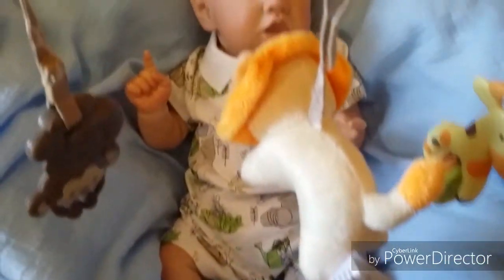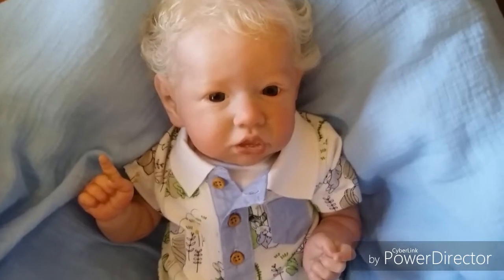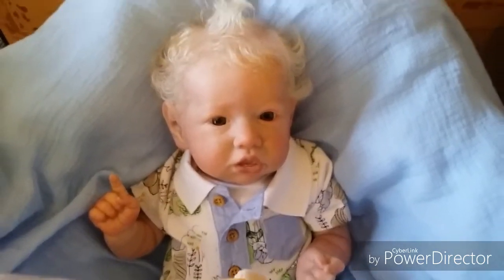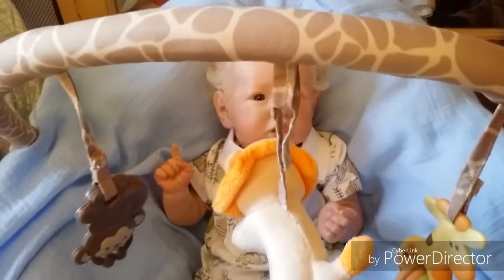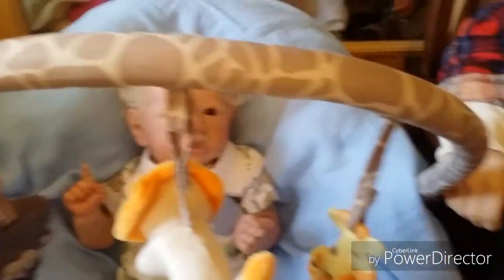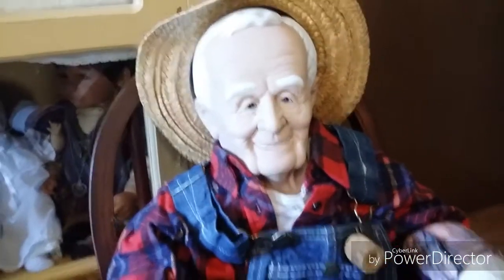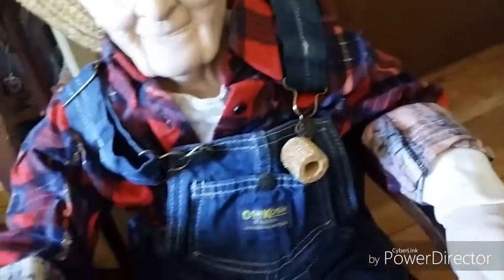But Kai is right there, sitting in his bouncy seat playing with or watching his little animals right there in front of him. So he's having a good day. He's being watched over by Grandpa over here. There we go. Hi, Grandpa. Now, he does have color in his face, but the light is shining so that it's washing him out. And then we're going to swing you over here. Whoop.